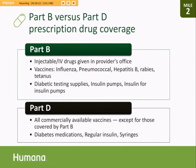A question that often comes up is how Medicare Advantage plans cover vaccines and diabetic supplies. Medicare Advantage plans are required to follow Medicare's guidelines, and Medicare covers certain items under different parts of the plan. I'm going to touch on diabetic supplies first. Medicare covers diabetic testing supplies, insulin pumps, and insulin for the insulin pumps under the medical, or Part B, portion of the plan. Diabetes medications, regular insulin and syringes are covered underneath the pharmacy, or Part D, portion of the plan.